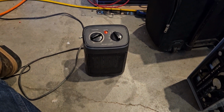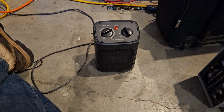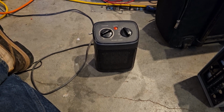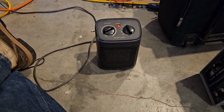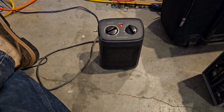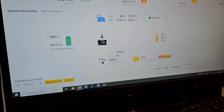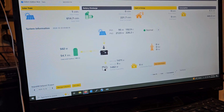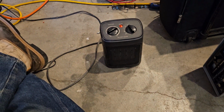Can you imagine having one of these little space heaters in a 3-bedroom house, all of them going at once, maybe even more? And lots of people do this. Can you imagine having baseboard heaters in every room of the house turned on? Do you have any idea what that would do to your power bill? Do you have any idea what 4,000 or 5,000 watts continuous draw would do to your power bill throughout a day in the winter?